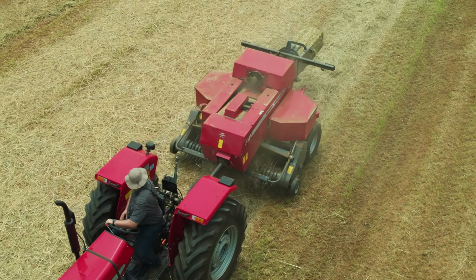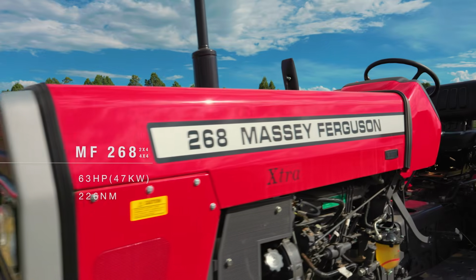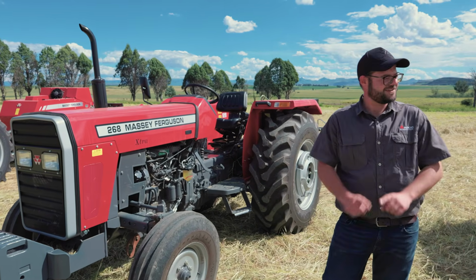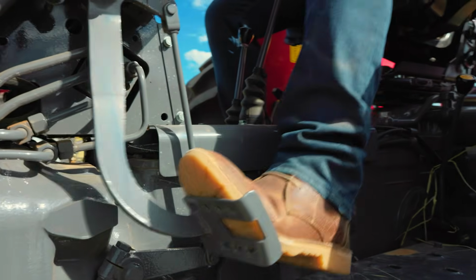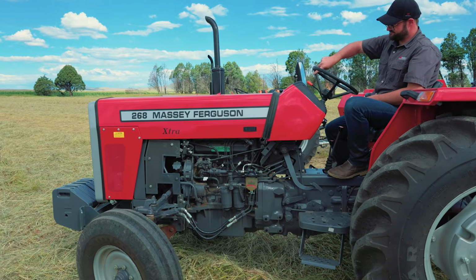Behind me is the Massey Ferguson 268. This is the 4-cylinder naturally aspirated engine with 65 horsepower and 260 Newton meters of torque. What makes this 268 and all the 200s in this lineup special is its mechanical simplicity and reliability. It also has a class-leading manufacturer's warranty with all new machines purchased.